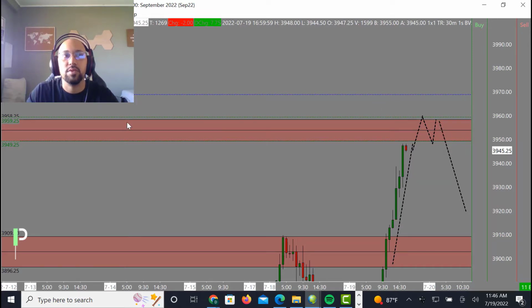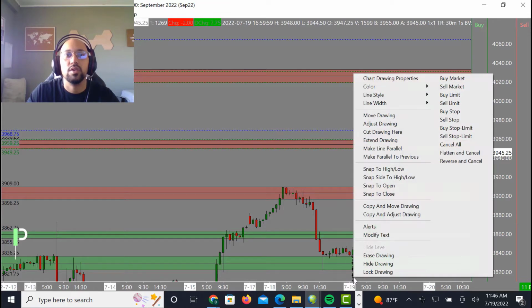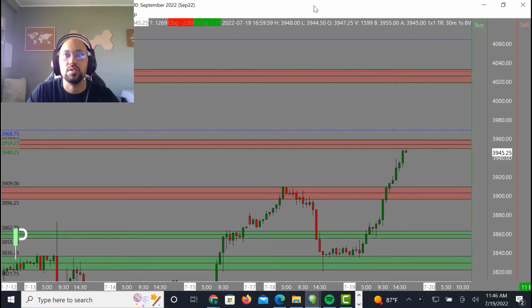If not, next level up above 39.68.75 is an area of interest. If we do get up into that area, that's going to be key. If not, all the way up here back at those 4,019 to about 4,032. So we'll see what happens. But S&P climbing nicely, nice bullish day that we had. Let's go ahead and take a look at a smaller chart here real quick so you guys can see.